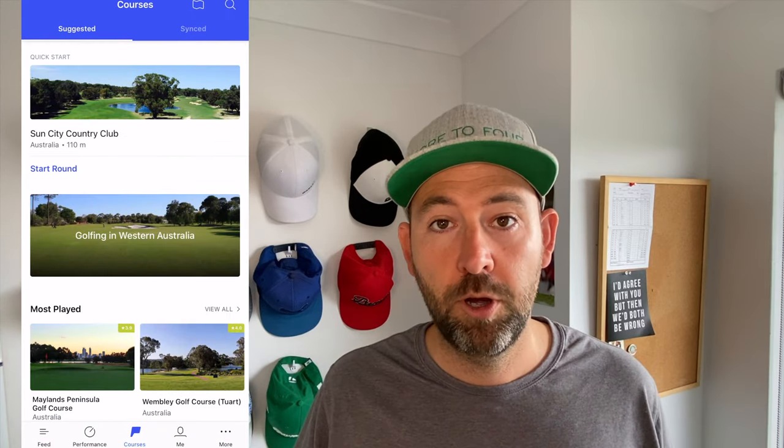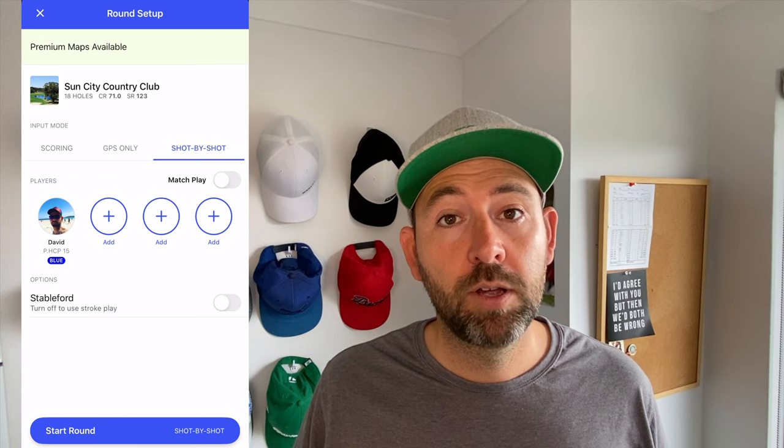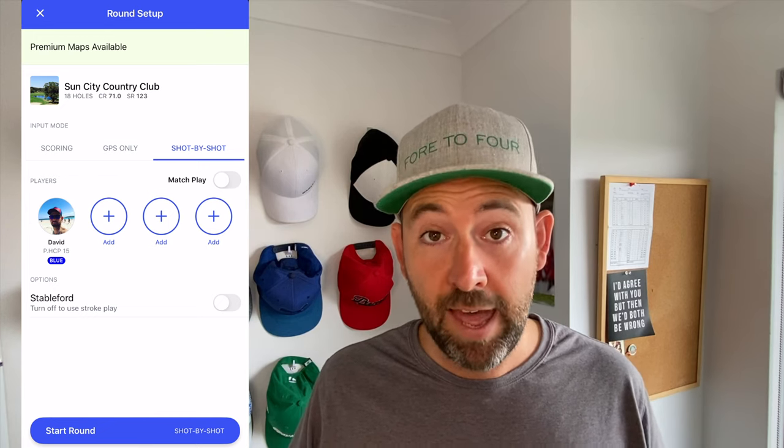Once you're actually into the app itself, the only additional option that you will see from the premium version versus the free version is the ability to select shot by shot. Now, this does take a little bit longer to input the shots into the app. However, Hole19 are quite open about that. They say that it will take longer and don't recommend that for tournament play. And neither would I, to be perfectly honest, because it can be more time consuming, but in my opinion the time you put into that is useful to you if you're just working within a practice round, etc.